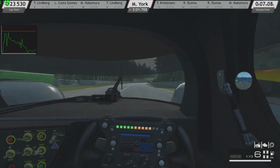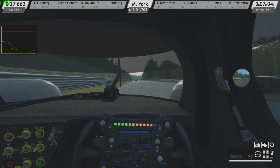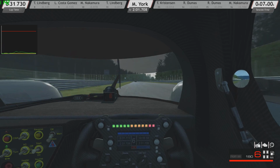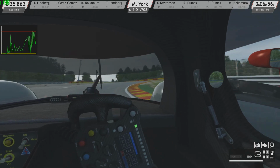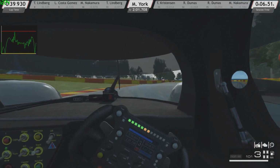Currently holding 12th at the moment. I'm not entirely sure where my lap time actually stacks up compared to the leader. The top end speed seems pretty decent. It seems to be hitting 180 down here. Again, with dipping the wheels onto the grass, both inside and outside of the corner there.